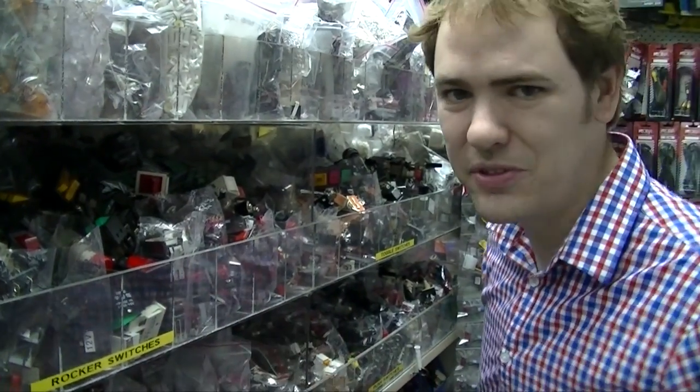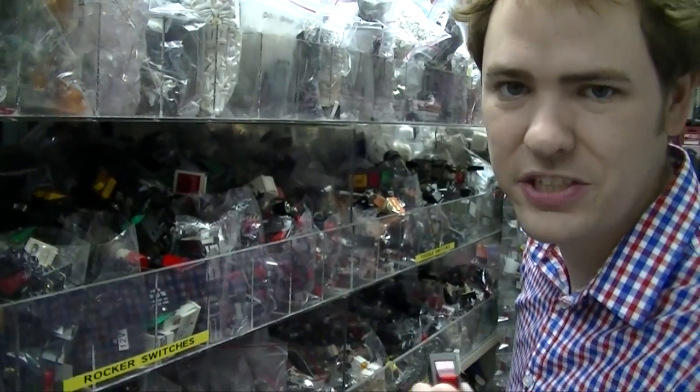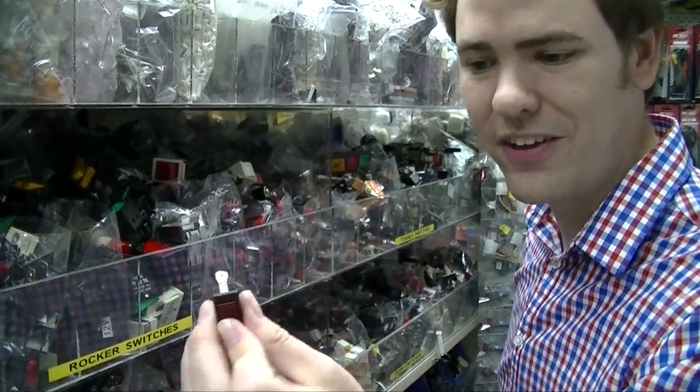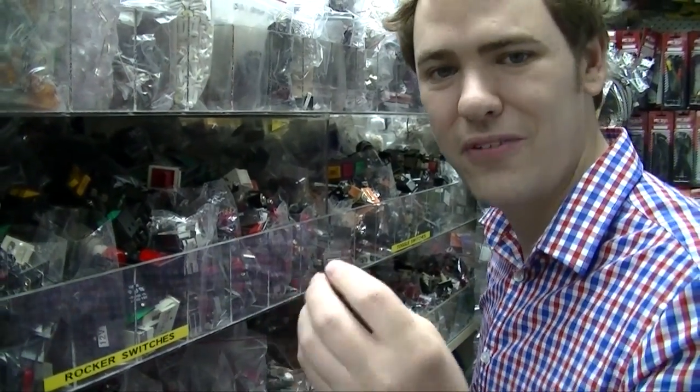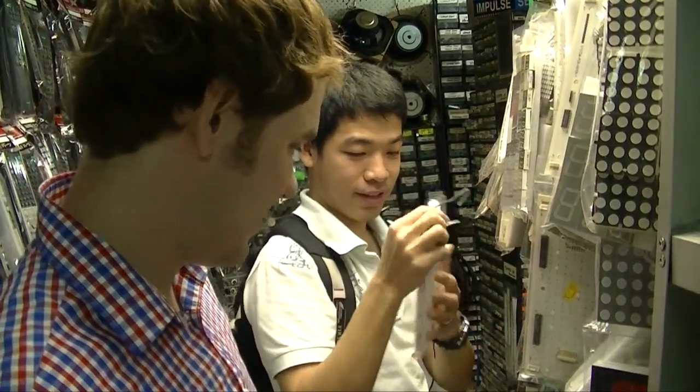Switches are one of my absolute favorite things to find in electronic stores. It's one of the things that's so hard to choose if you're looking at it in a catalog. It's only when you come to the store and feel it that you actually know it's the switch you want and the right switch for your project. We're going to pick up some screens and some LED matrices.